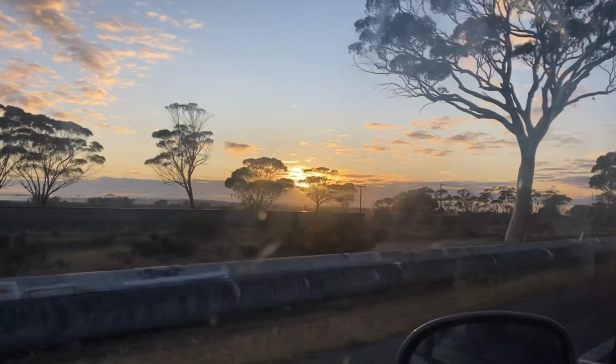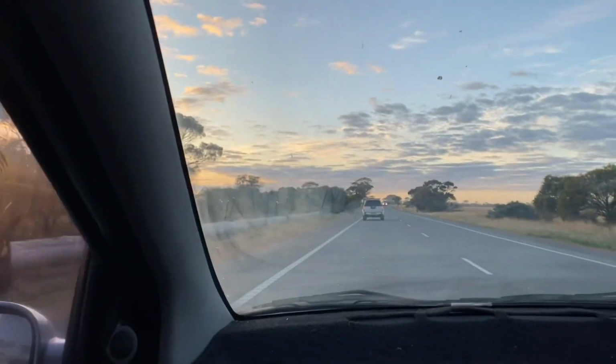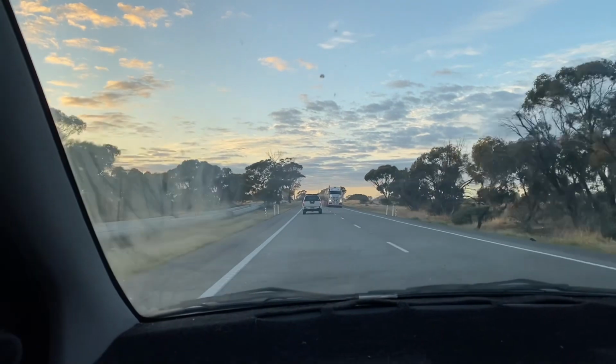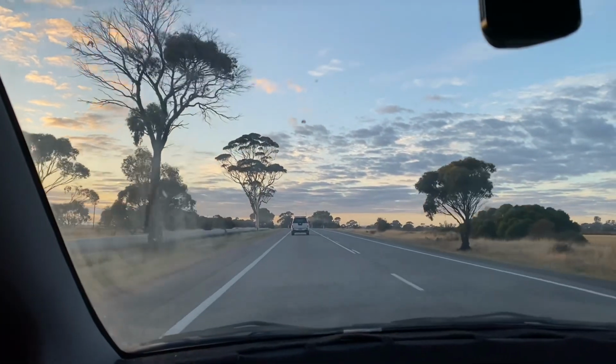The Outback detector WA, and we're going to the Coolgardie bottle dig today. We've been driving for 2 hours, and we've been dodging COVID-19 for the last 3 weeks because this is such an important event for us. We've been waiting all year to go to it.